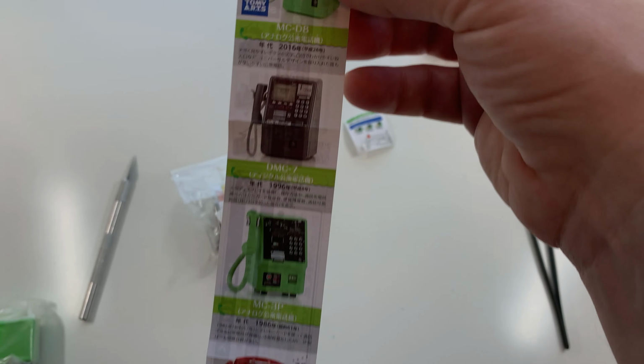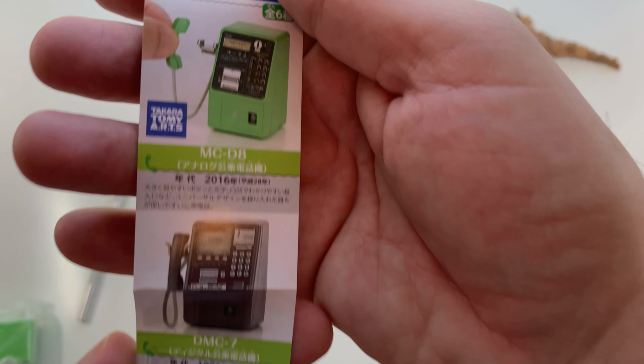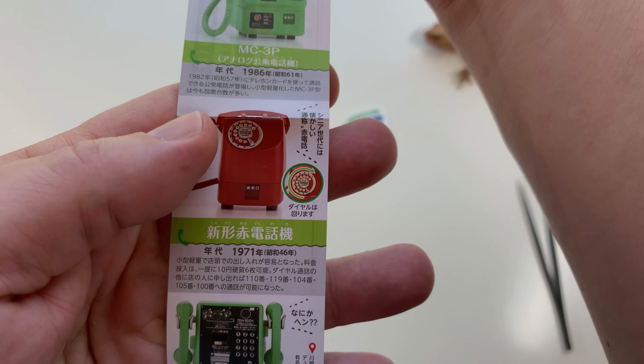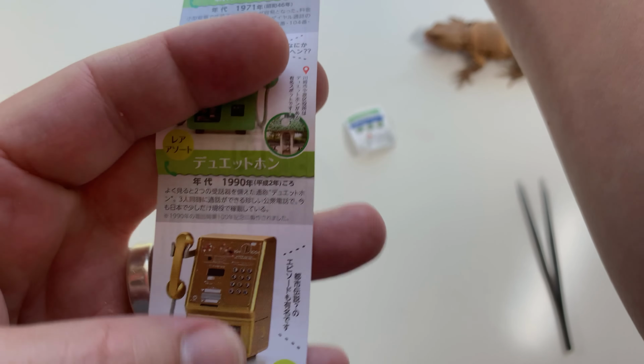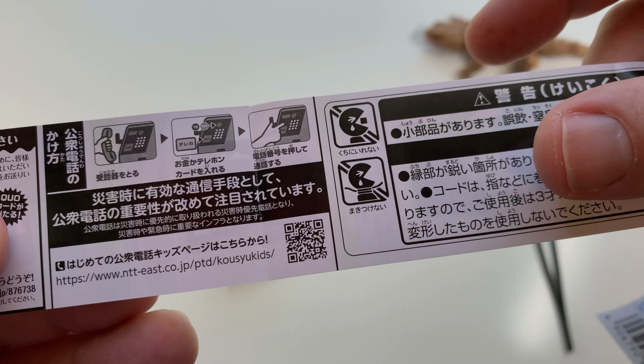Here we go. Oh, so there's 2 green ones, so I thought I was getting the same one, but there's 2 greens that are actually different. That's the MCD8 and the MC3P. So there are a few different ones here. Oh, there's a dual one. Look at that. Oh, look at that gold one. Wow. So they're just a really detailed phone.